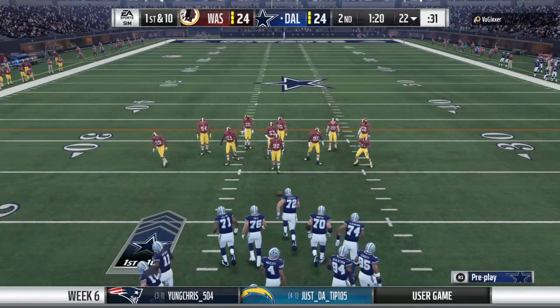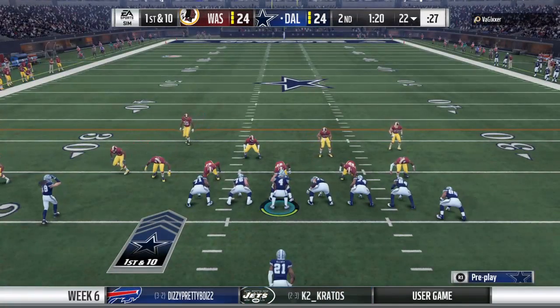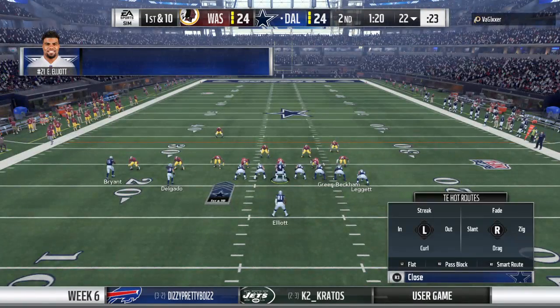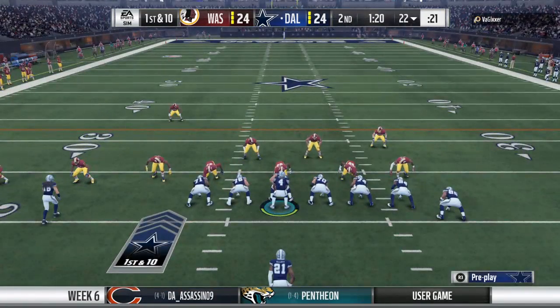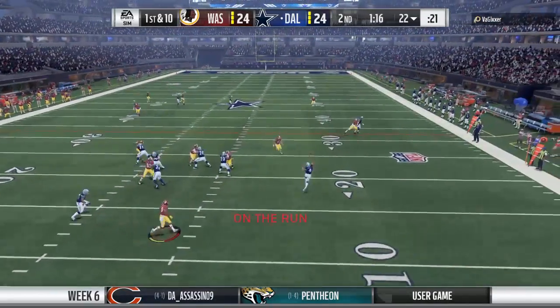And what really helps out in a big way is when you're doing the run-pass mix and everything's working, that means that they're guessing wrong every time on defense. They think you're going to pass when you run and vice versa. I would continue that, and when they finally draw a beat on you, maybe you mix it up a little bit, a little play action and throw the ball.